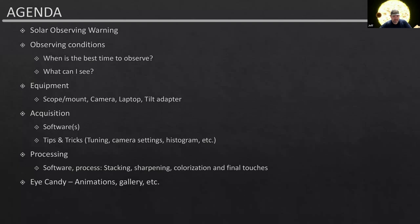One of the things that I'm trying to do more of is not just take pretty pictures, but actually understand what I'm looking at. I'm by no means an expert on what I'll show you here in a second, but at least it'll prompt you to look more and want to know more. And then I'll get into equipment, specifically the equipment that I use. There's lots of equipment you can talk about, but I'll go through the stuff that I have. And then talk about how we acquire the data, the images.